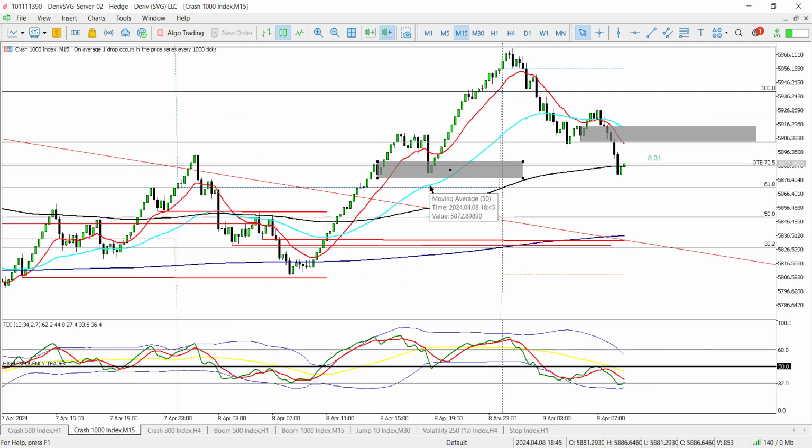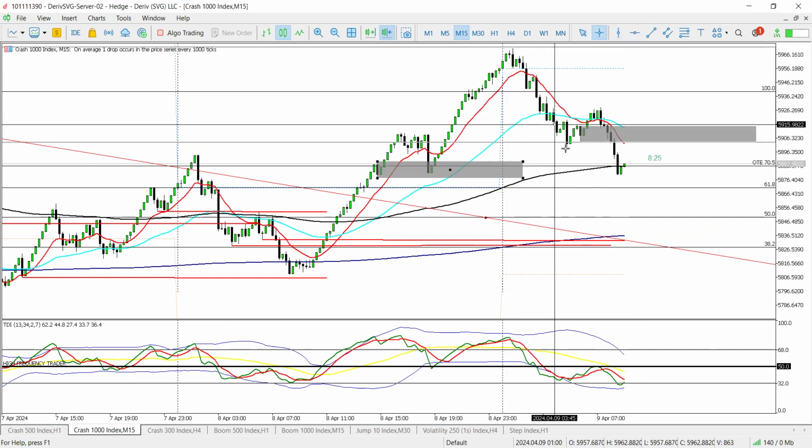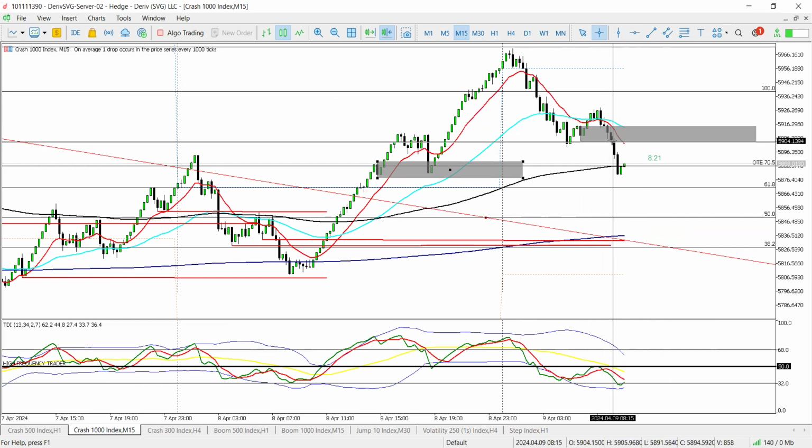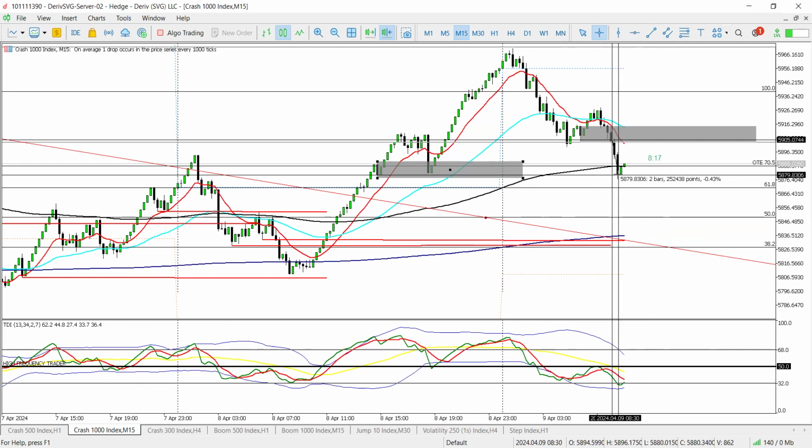Then C1, we also had a sell. Closed out on about 20 pips. This is basically the setup. We had a drop, a pullback, continuation of the drop. So we saw the break of this order block here. Took about 20 pips on this.